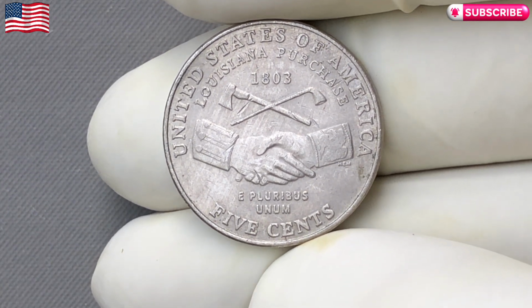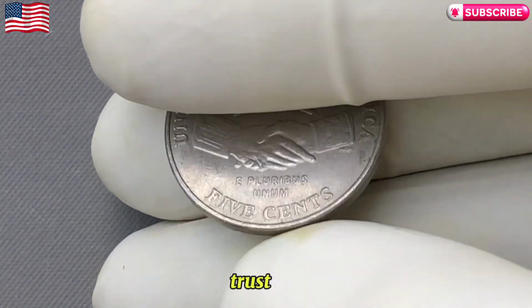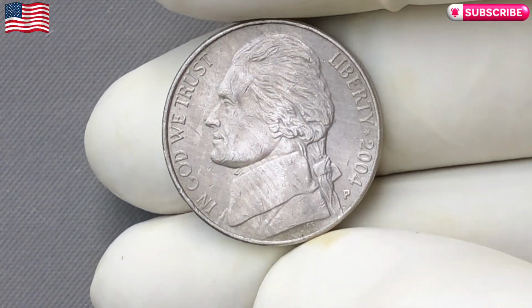Stay with us as we uncover the fascinating details about this coin and its value today. Trust me, you'll want to stick around for the big reveal at the end.